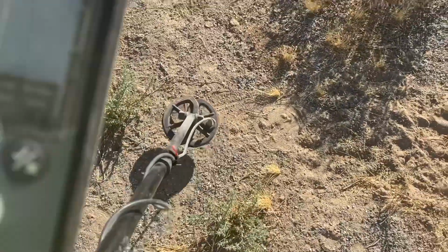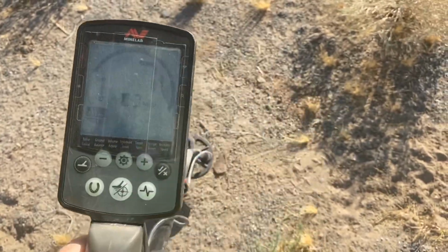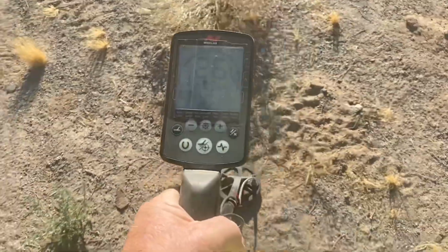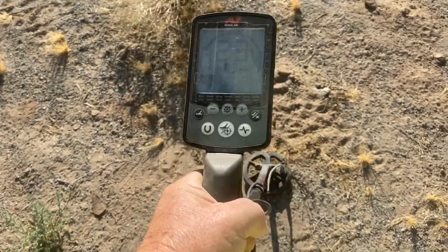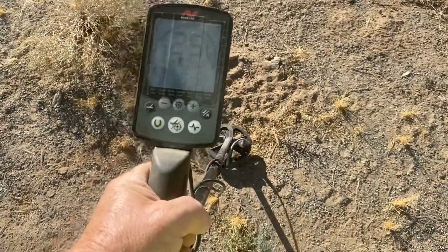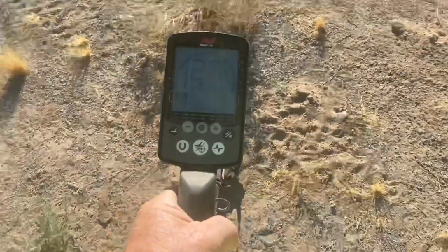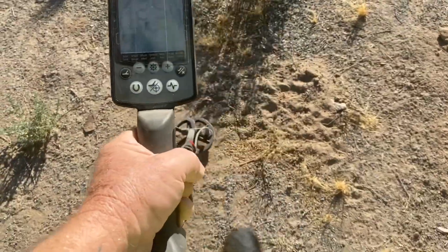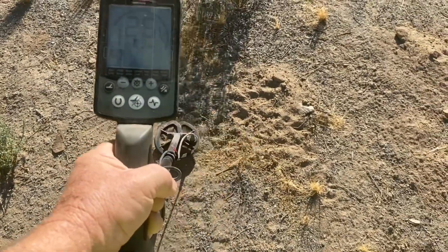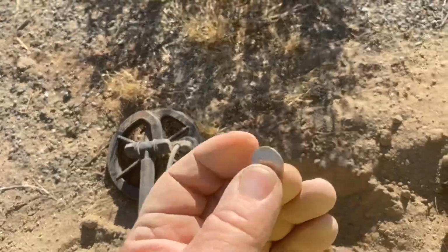There's a piece of tin right there. It's ringing up 5-7. I wouldn't want to dig that. This is weird here. It's ringing up 28, 29, 25. It could be how it's laid in, like if you go this way, you get the 25, you go this way, you can get a little different number. Let's dig that up. That probably should be a dime, I'm going to assume. Yep, just a dime. Okay, back in the hole.